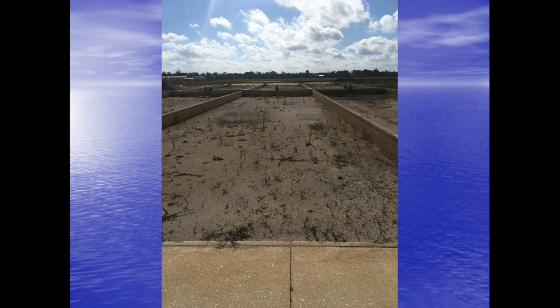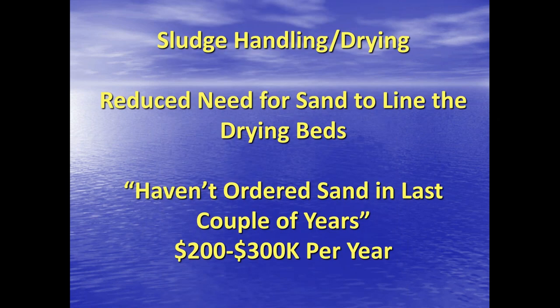Well, they were using all 12 of the cells that they had here, okay? When all was said and done, they got down to using one cell. And what we didn't understand was they were paying over $250,000 a year for the sand that they were using for all 12 of those cells. The sand, the tipping fees for the sludge. After we pulled on all the threads in this particular application, they easily are saving $300,000 or more per year.